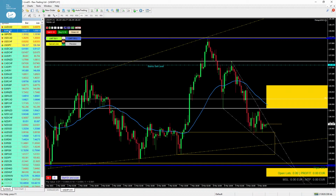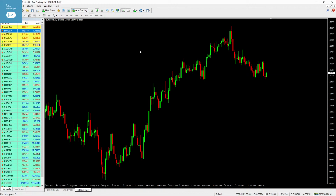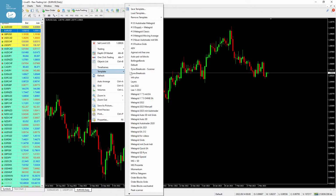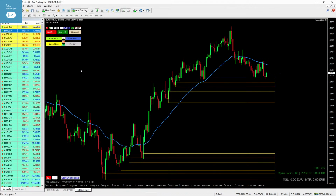Then I want to check the EURUSD today. I don't trade it that much, because I don't like this pair that much. But tomorrow with the NFP, maybe we get some opportunities. I attach the MetaGrid template, and then you can see the EURUSD is also at the moment on a demand level, on an H4 demand level. It bounced here the first time.